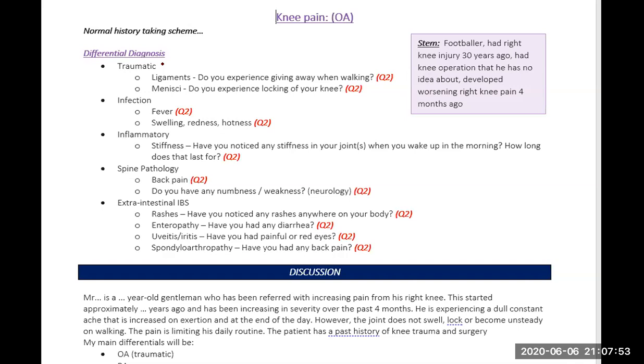So I'm in front of the station, reading the stem. It says that this patient has knee pain. So in my mind, I'm thinking, what can it be? It can be osteoarthritis. It can be maybe a meniscal injury, a ligament injury. It can be stiffness. It can be, for example, referred from somewhere else. And it can be an infection, and so on.